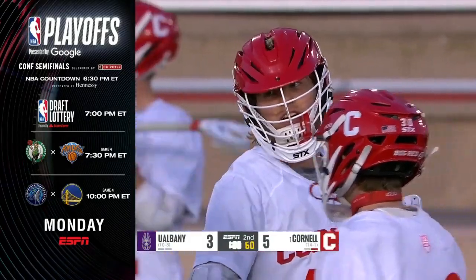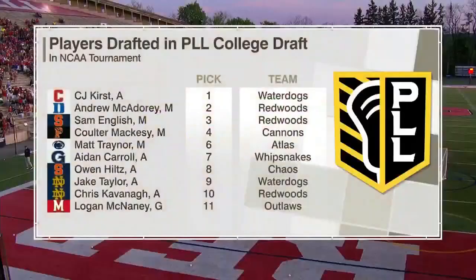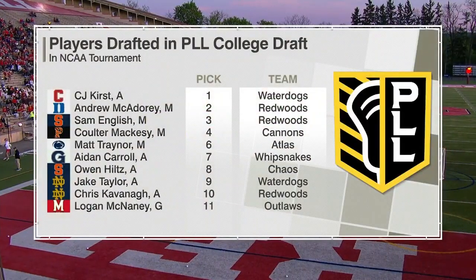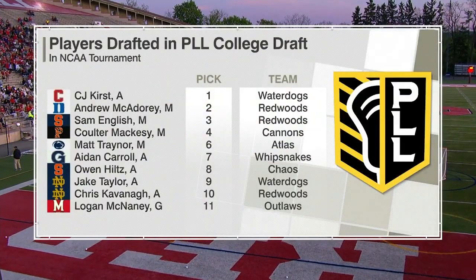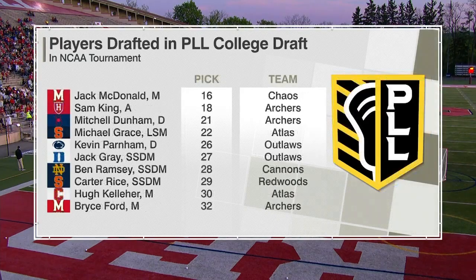So, draft lottery in the NBA. We just had the draft in the PLL earlier this week. Number one, C.J. Kirst. Jules, you're playing for the Chaos. You get Owen Hiltz, who scored the game winner in overtime for the Orange earlier today. What more could you ask for? Game winner out of Owen Hiltz, our first-round draft pick.